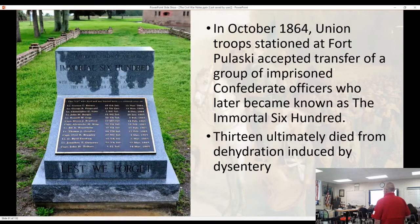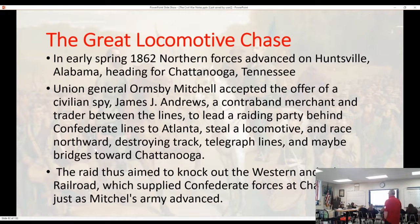All right. In April of 1862, or rather in the spring of 1862, about the same time that Fort Pulaski is being taken by the Union, there's an event that occurs in northwestern Georgia that we call the Great Locomotive Chase. Anybody ever heard of it? It's a Disney movie, if that helps. The Great Locomotive Chase.